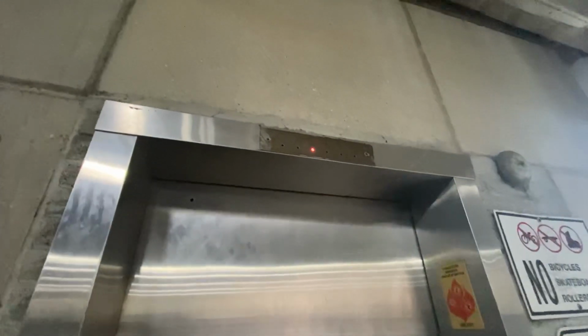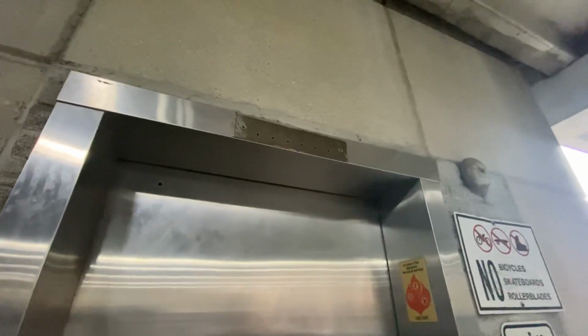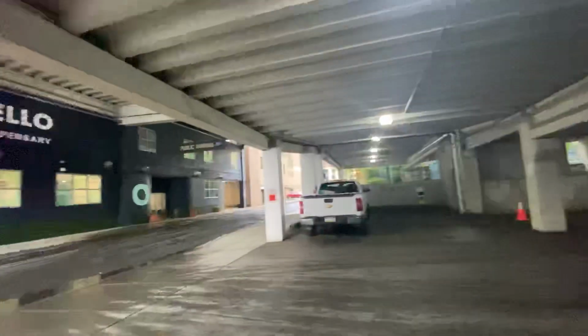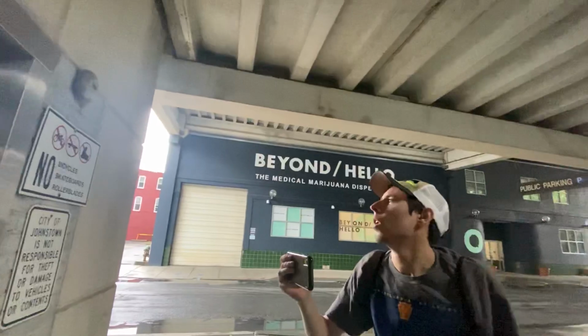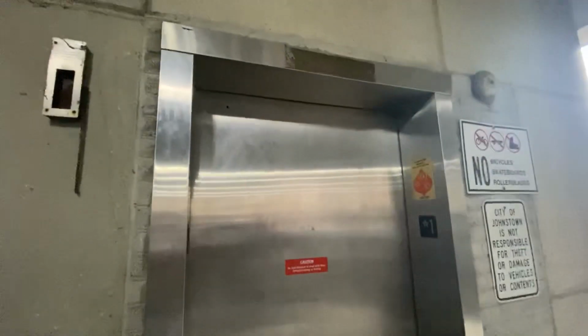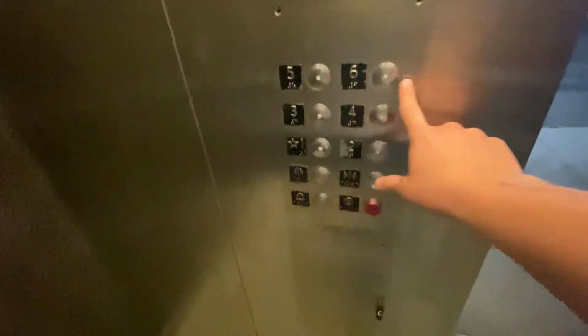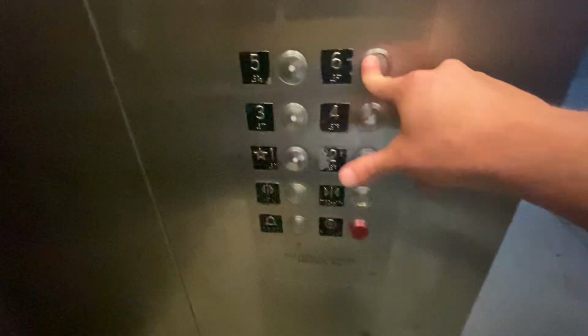Here we come to a parking elevator somewhere in Johnstown. Oh. Bet it's an Eastern. We're behind, hello. You hear thunder. It's got Adams buttons. It's got the bumper. It is another Eastern.